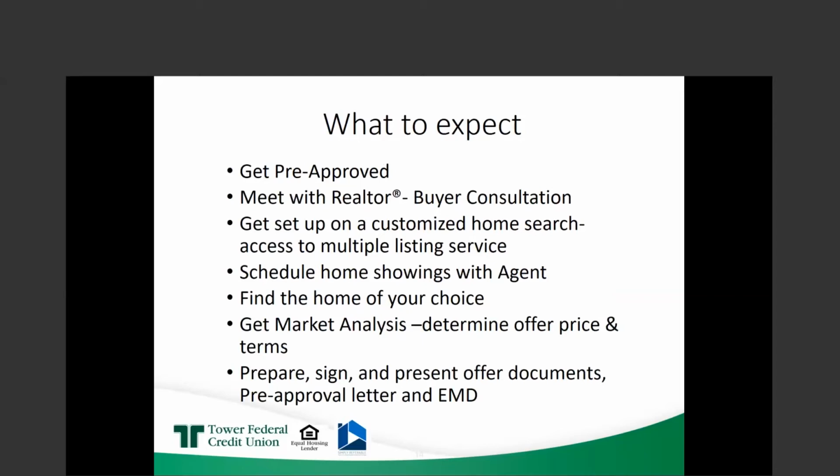Once you find the home of your choice, you always want to get a market analysis done by your realtor to determine the offer price and terms. Now in today's market, because it's so competitive, you have to be ready to act quickly because a home could go on the market and have multiple showings and then multiple offers very quickly. So it's going to be really important that you get into the properties quickly to see the home, and then that you're willing to act quickly in order to submit your offer if you do like the home.